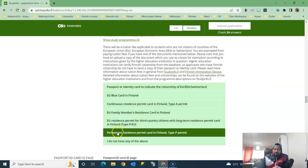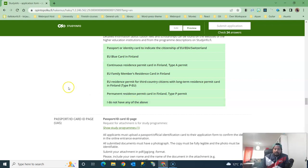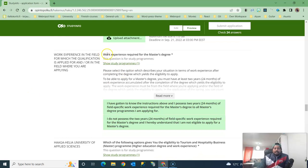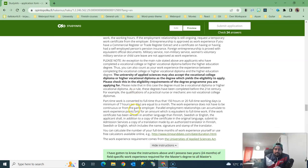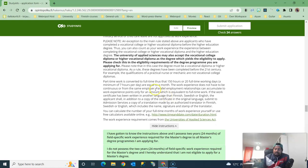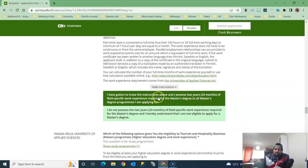So there are some requirements. If you have one of these, you can click. Otherwise, I do not have any of the above. And then upload your passport here. And here, work experience required for master's degree. That's why you need 2 years of work experience after your graduation. Check all the text here. These are very important, and this mentioned that you must have work experience after your graduation. Okay, I have gotten to know the instruction above, and I possess 2 years of field specific experience, and it has to be field specific.